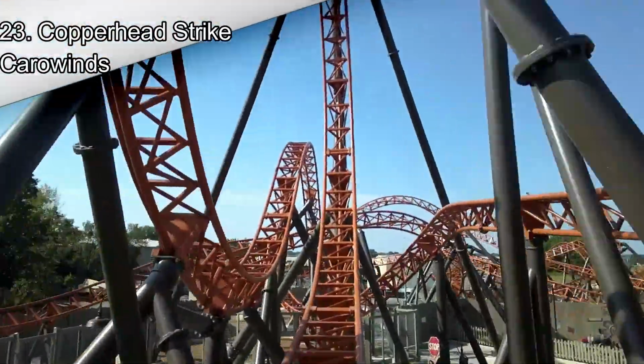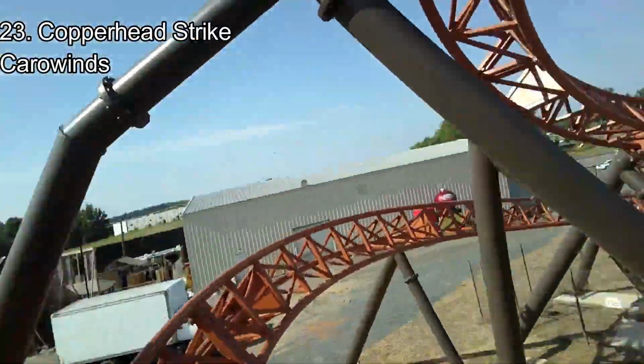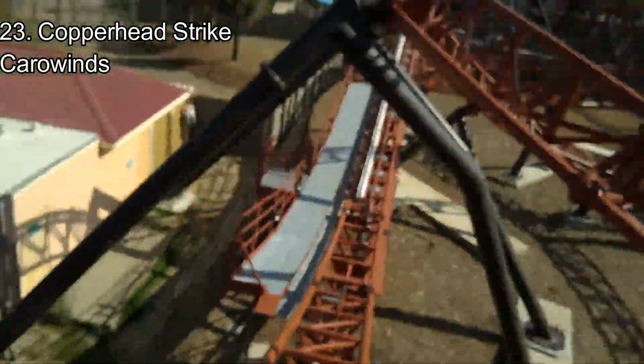23. Copperhead Strike. This mock launch coaster at Carowinds is another pure fun coaster. It isn't the most intense coaster, but it has some of the best whippy transitions on any ride, and the lap bars make it a lot better. It has some airtime and some of the best hang time in the world. It might be the smoothest coaster at the park. It is overall a very well-rounded ride and is very fun.